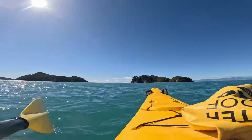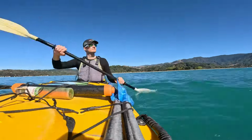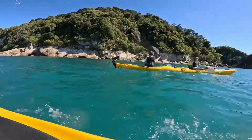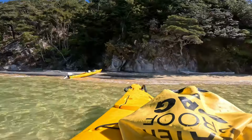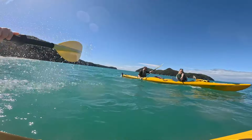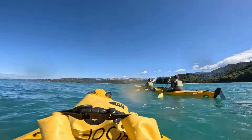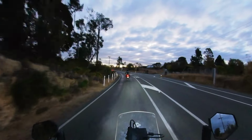Then it is time to change the throttle for a paddle. We obviously had to make sure the safety equipment was working fine. After a nice pub dinner, it was time to head back to the Airbnb.